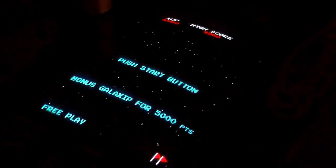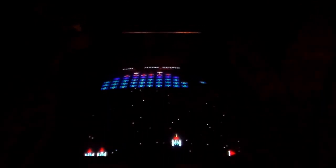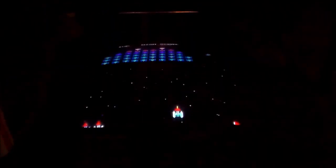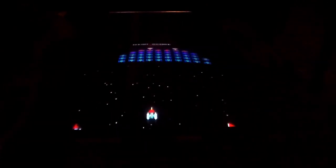All right, folks, so there you go. That's Galaxian, the cool cocktail table version. Whoop, how sweet is that, huh? Look how cool that is. Look at that. Man, that's sweet. Take some of my cocktail beverage here. This is the life. All right, folks, so that's about it for this video. Leave your comments below. Let us know what you think about this thing. That sound thing is so trippy.